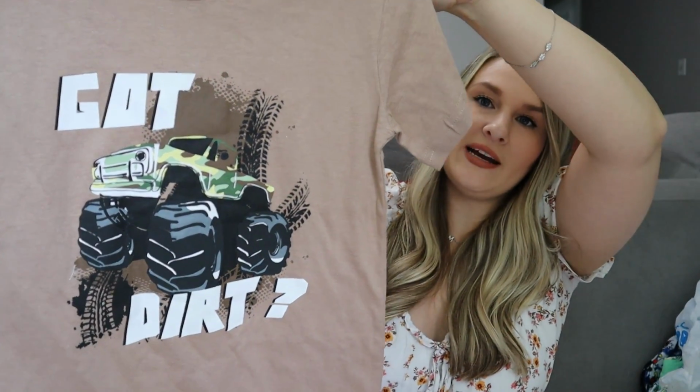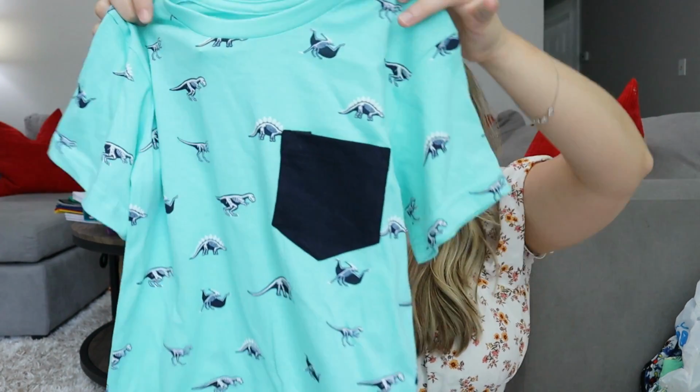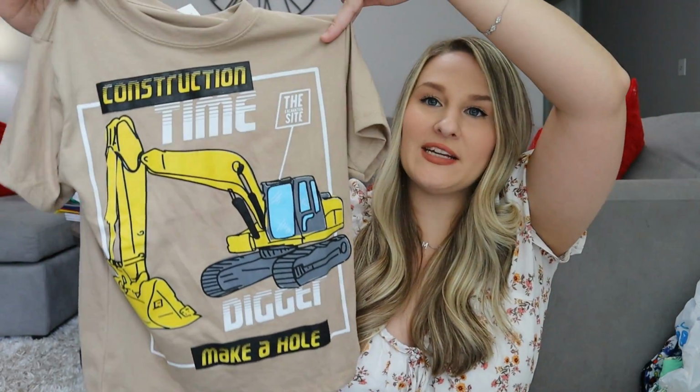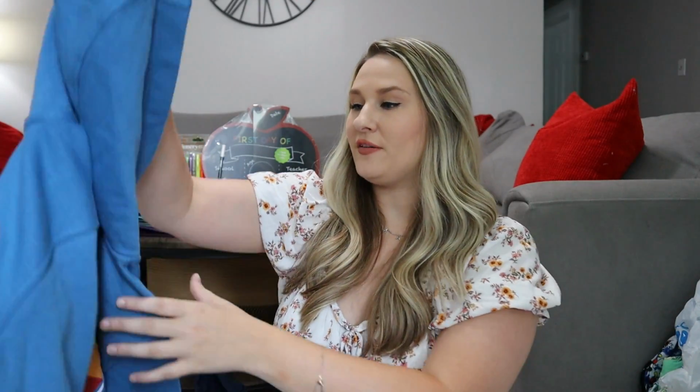This shirt was $3.99. It says Got Dirt, and it's just like a tan color t-shirt. This little pocket tee was $3.99, and it has little dinosaurs on it, and I love the color of it. And of course, we have to get a construction shirt. This one was $4. And for his light jacket starting off school, I found him this Quicksilver hoodie.